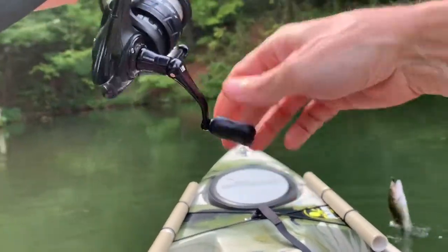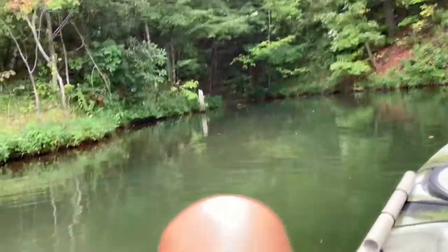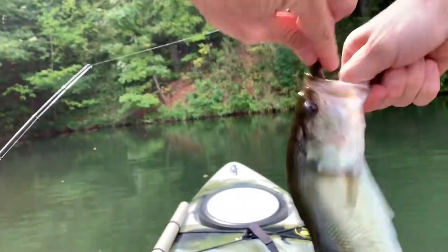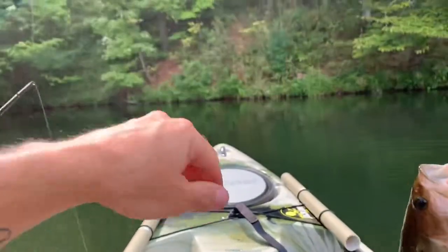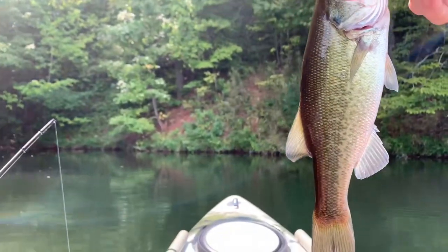All about the same size. Jeez. I'm not complaining, though. Good-looking little fish.